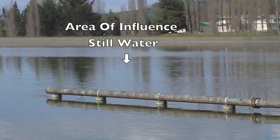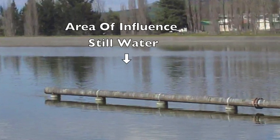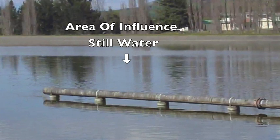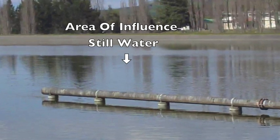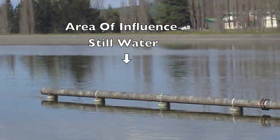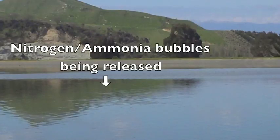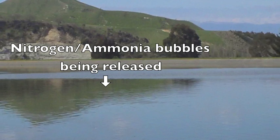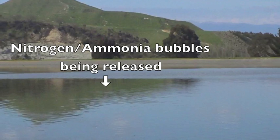But there is more in this video. Remember the quiescent water on the surface in front of the aerator. This water is quiet because the moving water at the sludge level of the lagoon, at 1.5 meters deep, is actually causing an undertow on the surface of the lagoon. This undertow pulls algae out of the photozone, thinning the algae population of the lagoon. You will also see small individual ripples breaking the quiet water far in front of the aerator. These ripples are caused by nitrogen or ammonia bubbles that are being released from the sludge throughout the affected area of the Lagoon Master aerator.